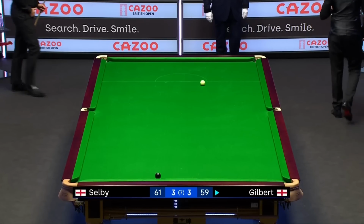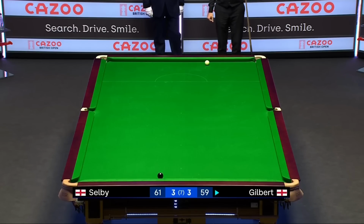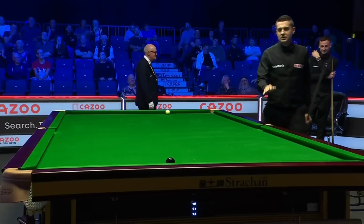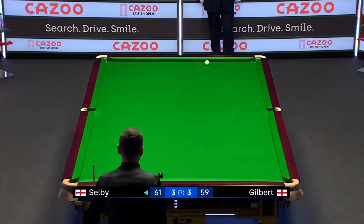Should have gone for it, really, sure. Should have gone for it, Dave says. Gilbert 6. Well, he's overcut that by quite some distance. He's actually got it really safe as well. You can have a laugh because it is safe, but what a chance for Dave Gilbert.